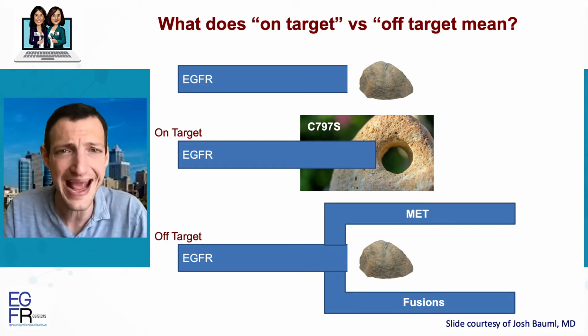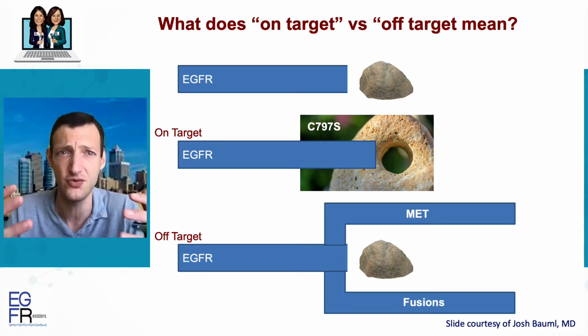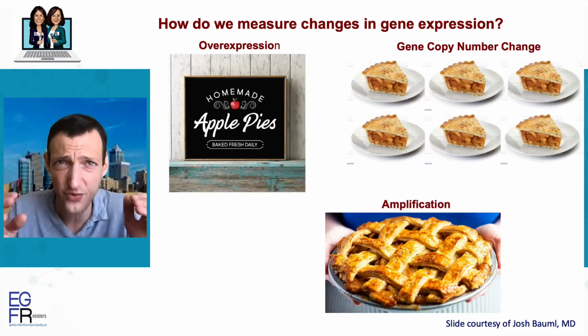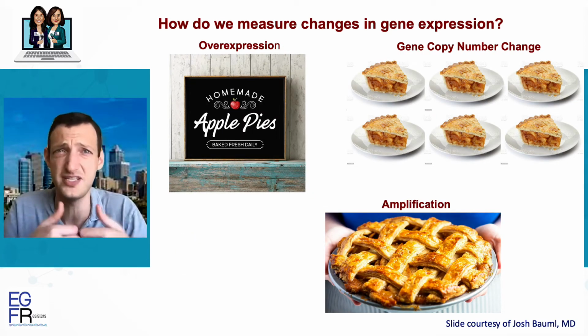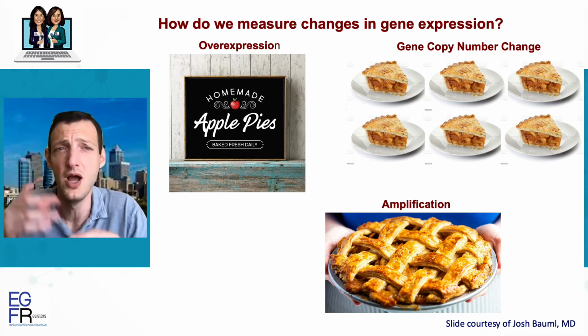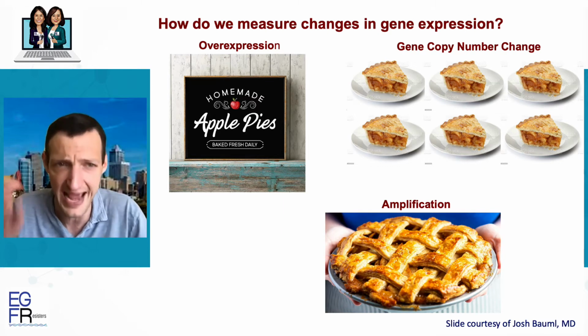Now, I used the word amplify before. This comes up a lot in terms of understanding the report. And I want to talk about three terms that doctors like to use. And doctors love to use big words. It's probably one of my favorite things to do. So overexpression, gene copy number change, and amplification.